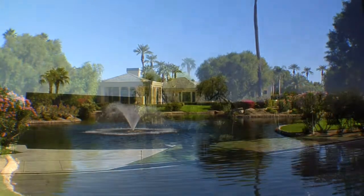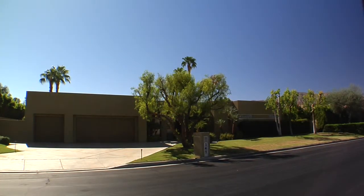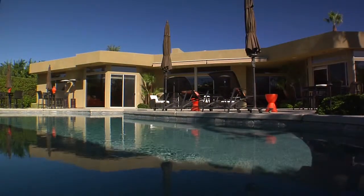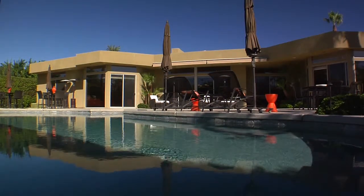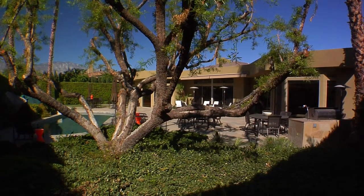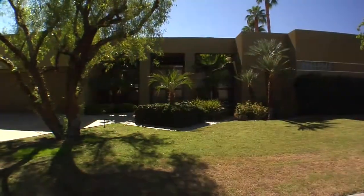Welcome to the one-of-a-kind private community of Waterford, located in legendary Rancho Mirage, California, and a fabulous redone contemporary home that features 4 bedrooms, 5.5 bathrooms, and is absolutely a must-see for someone who wants to move in and enjoy.